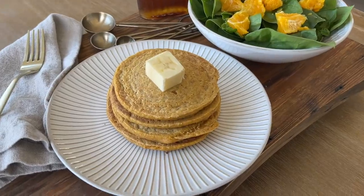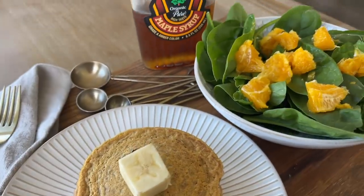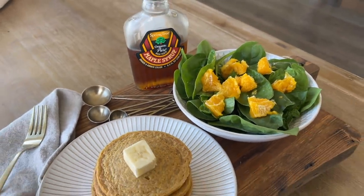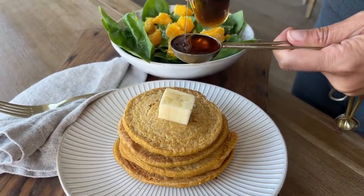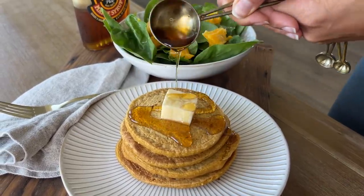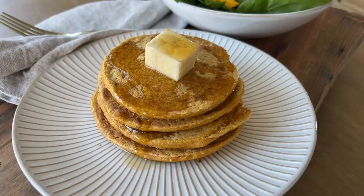Super simple. So this makes about 4 to 5 pancakes, and I personally eat the whole stack along with my salad, and I usually only use 1 to 2 tablespoons of maple syrup. You don't have to use any maple syrup. You could just mash banana over these, which is really delicious as well.